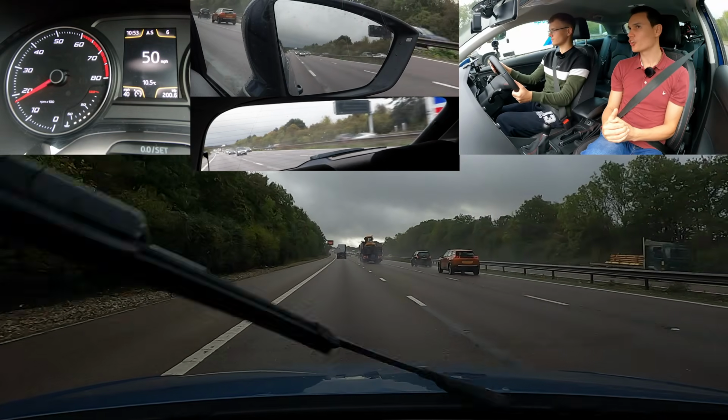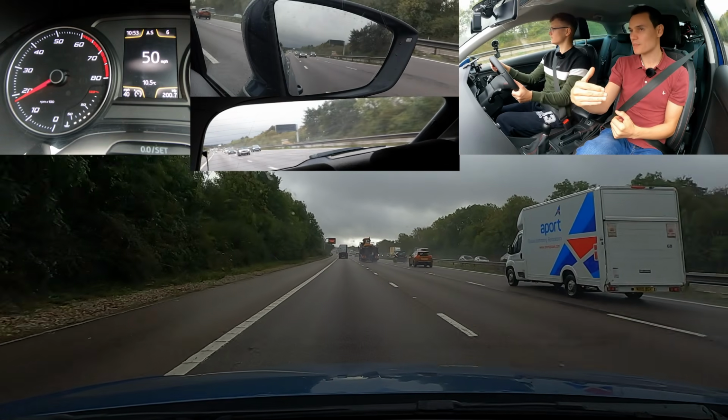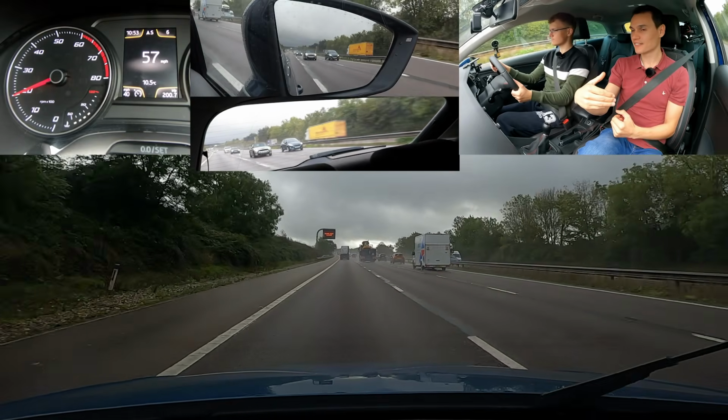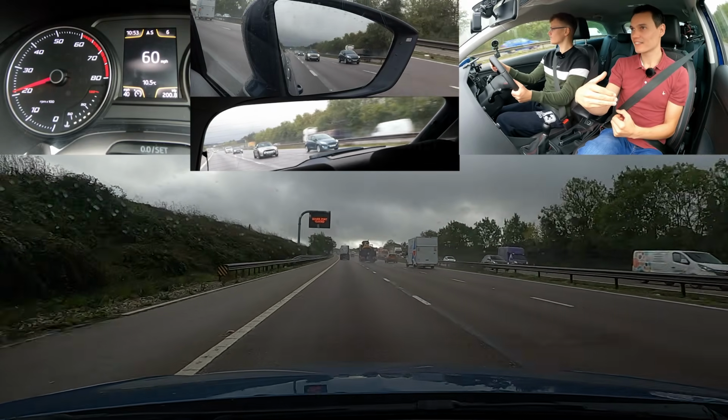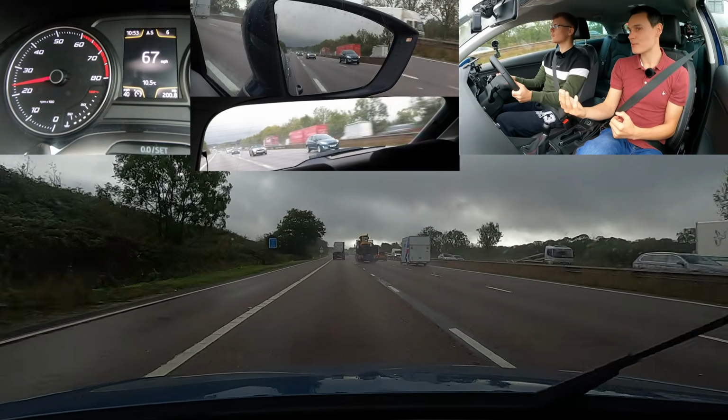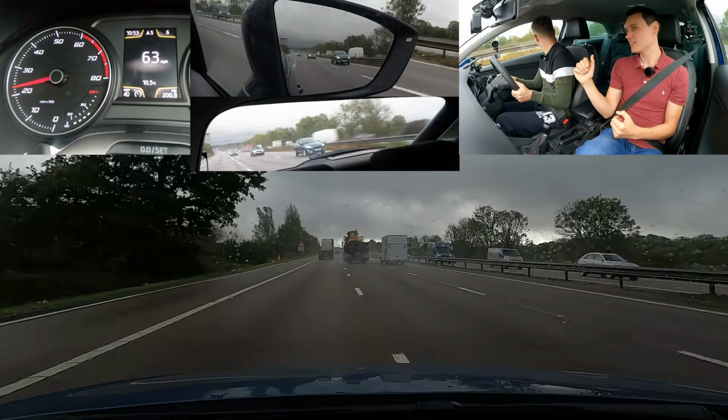I think you probably could have gone then. You see that Mini? Yeah. Go a bit faster now. Speed up. Go faster. There we go. Now indicate. There you go. Slow down a little bit. You're going a bit too fast. Check your side blind spot and merge.